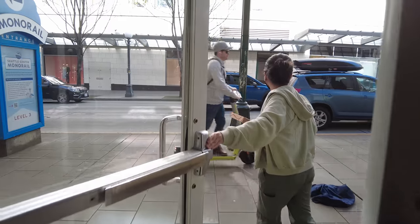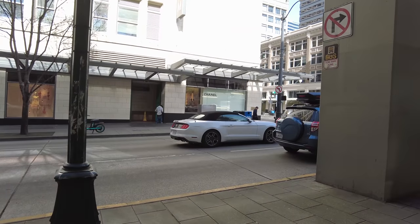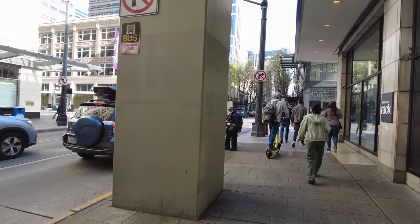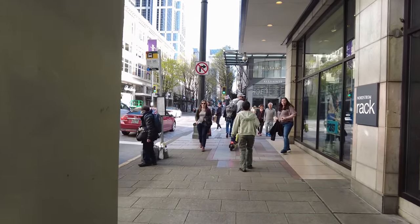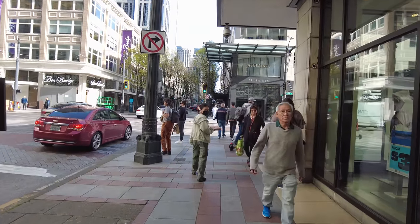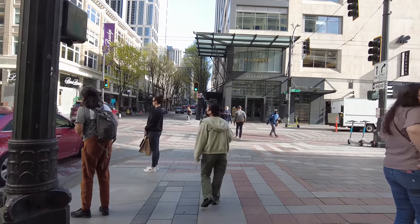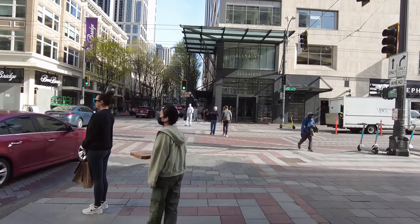Oh, thank you. All right, everyone, that was the Seattle monorail trip. Quite a smooth experience, although it did rattle a lot, very quick.